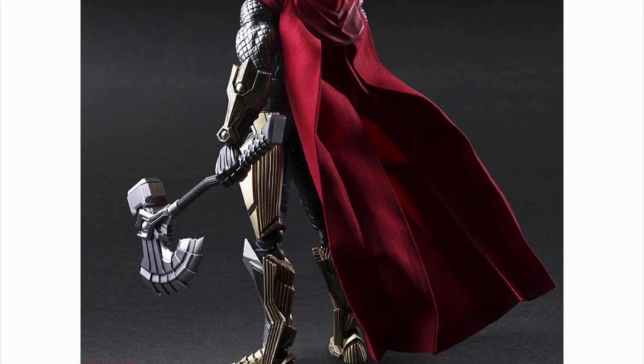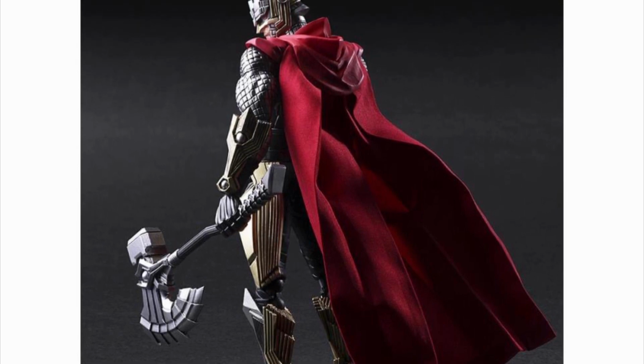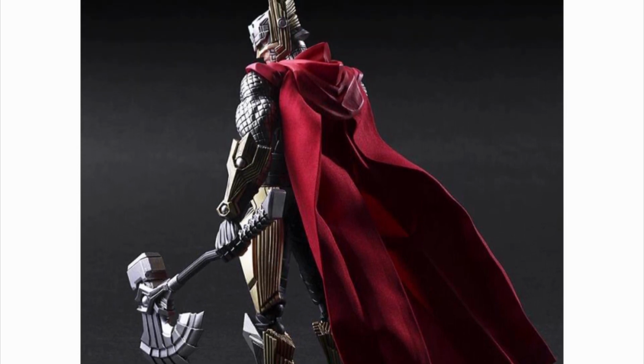But personally for me, I'm not really digging this line too much. It has a really crazy looking stylized look to it, but it's cool that they're doing 6-inch scale figures.